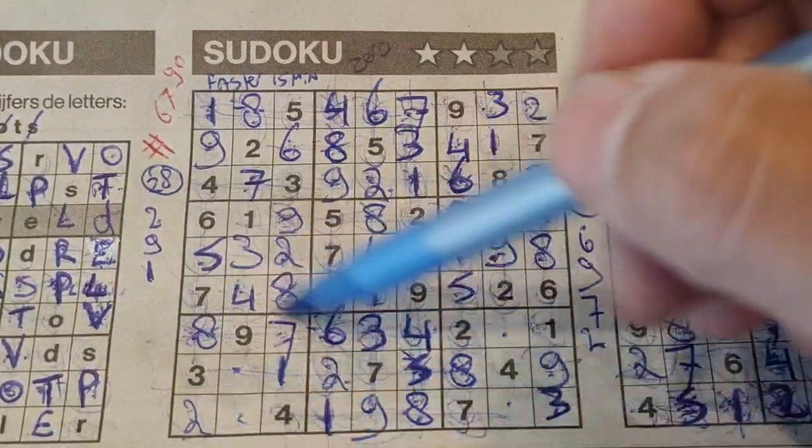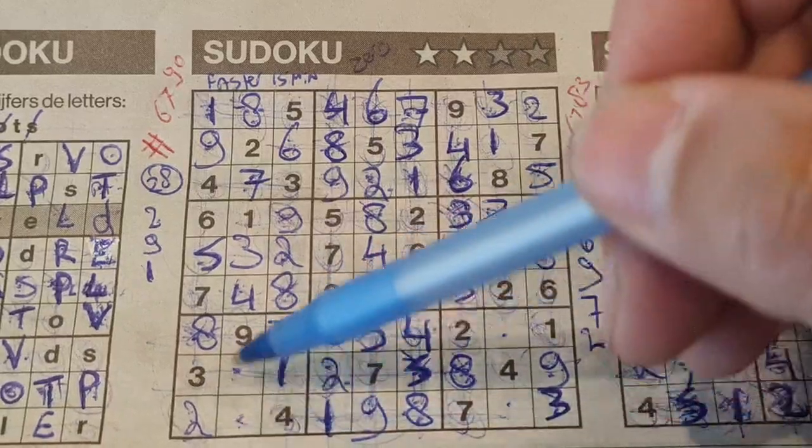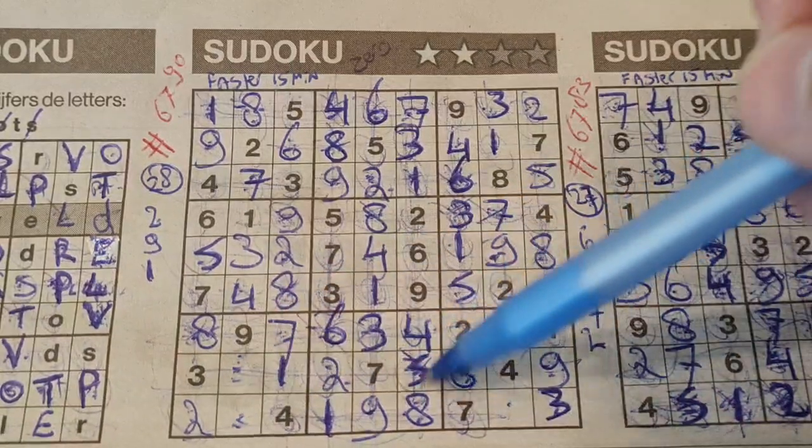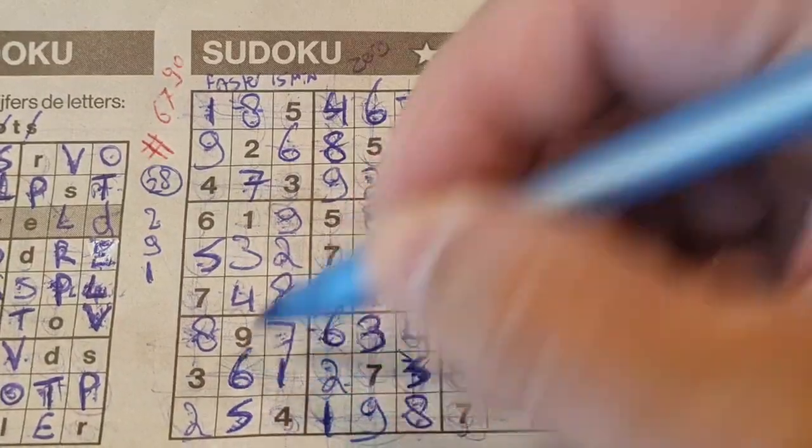2 missing numbers in this big square from the 1, the 2, 3, the 4. 5 is missing and a 6 is missing. 5 and a 6. We have a 5 in this row, no 5 there. 5 should be here. 6 goes there.